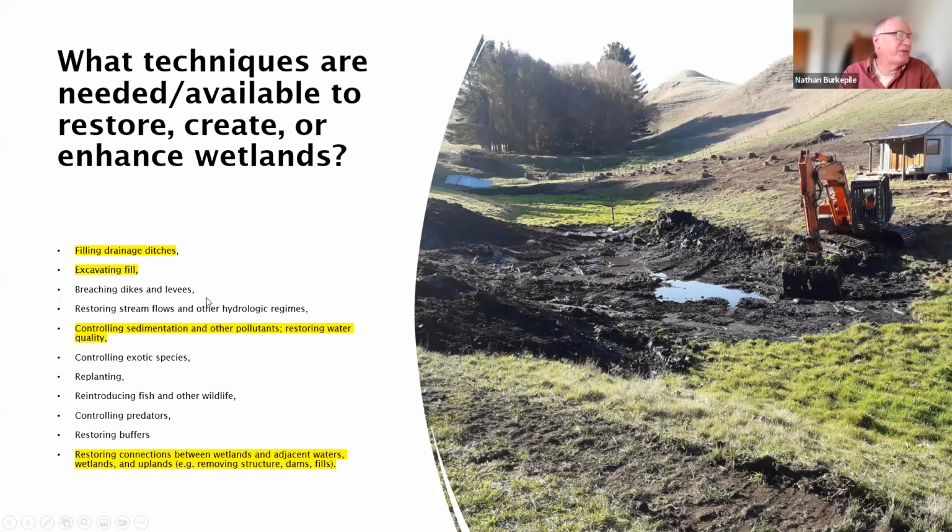In the past, I've breached dikes and levees to reconnect wetlands with streams and rivers to reduce flooding. It helps restore stream flows, and actually helps those wetlands, especially floodplain type wetlands. Controlling sediment and other pollutants. I'll have a little bit of chat about that a little bit later.